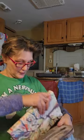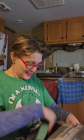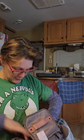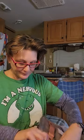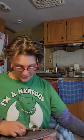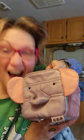Let's see if this fits. It's not gonna fit. It's way too big for this. But this will fit, and see, all my charging stuff will fit. It's so freaking cute. And not only that, I can fit it right there in the little nook, because it's so perfect. It's an elephant. Look, it's got a little elephant tail. Too cute.